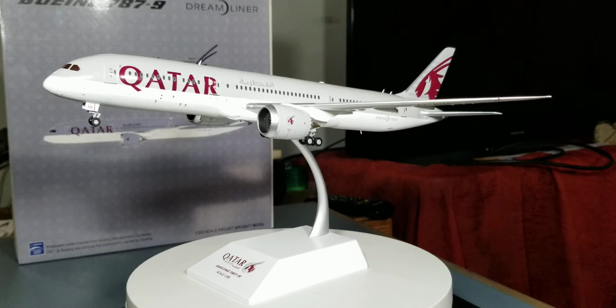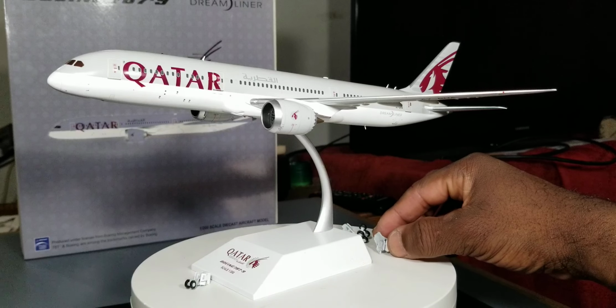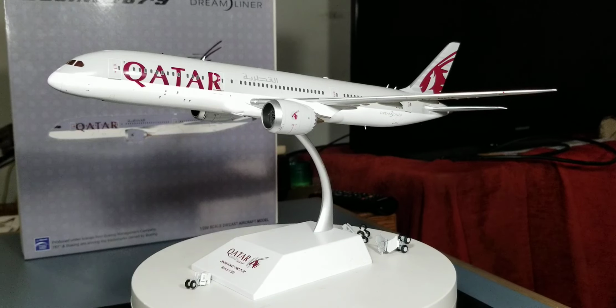As you can see there, that's magnetic. The landing gear here on the port side, that's magnetic as well, as well as the magnetic gear on the starboard side. That's magnetic as well. All right, so I'm gonna let you see this aircraft model at a different angle in flight mode position without the gears, gears up position. Check it out.